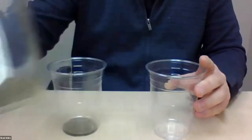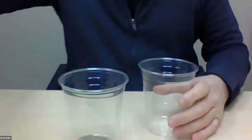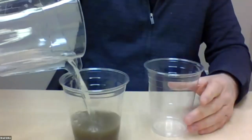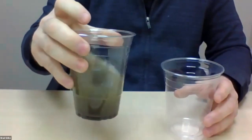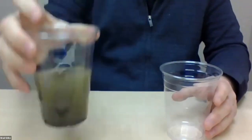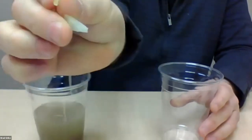There you go. Here's that construction material I was talking about. I put it in this cup. I'm just going to add some water here. So I've just simulated a rain event. We've got water flowing down a ditch. It's getting dirty. What I've got are two small pieces of our 494 and 360 block. I'm going to put them in here.